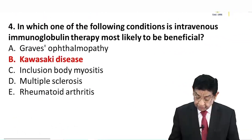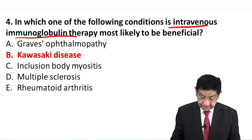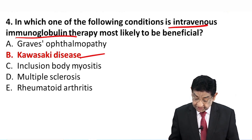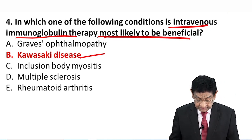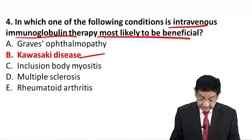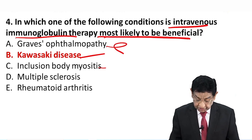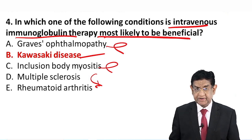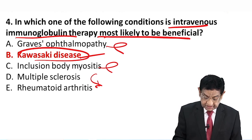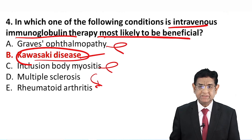Question number four. Intravenous immunoglobulin is given in which? We give it in Kawasaki disease. Most likely to be benefited in Kawasaki. Let's read about other options. Graves ophthalmoplegia, we don't give immunoglobulins. Inclusion body myositis, in other conditions we don't give intravenous, or better options are available. But in Kawasaki disease, the only treatment available is intravenous immunoglobulin. That's why it's the best answer.